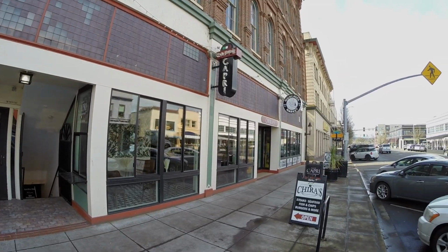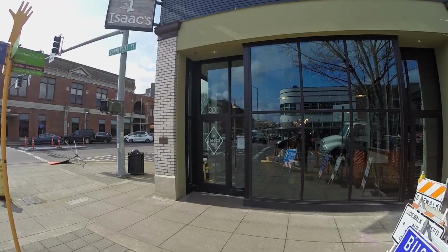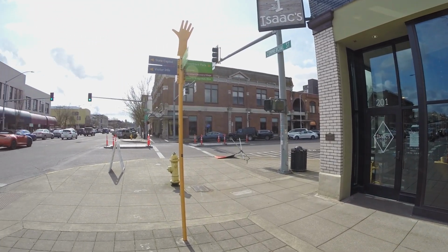Us Oregonians, we're a little obsessed with our coffee. We're kind of coffee snobs around here. A few great places for coffee around downtown are Cafe Capri and Isaac's Coffee. You can of course get coffee to go here, but if you stay in the restaurant, they'll give it to you in a mug and do some latte art for you, and it's a really nice experience.